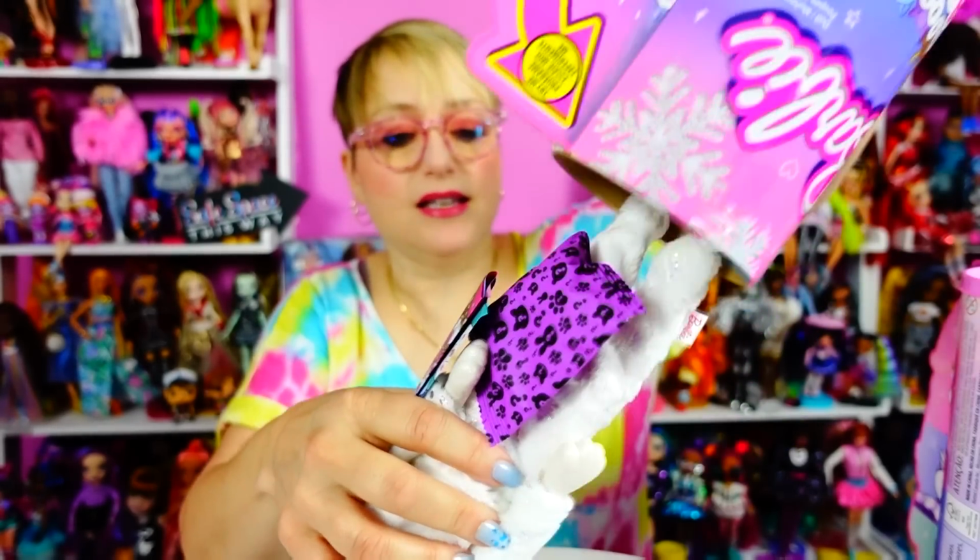Woo! So this is the polar bear. And the packages, these are cardboard, so easily recyclable. And here she is. Now, these are winter themed.